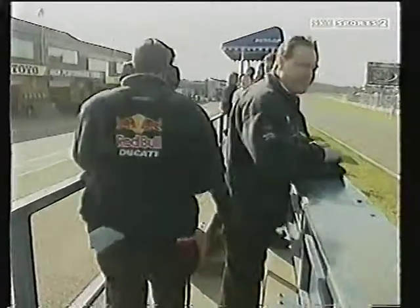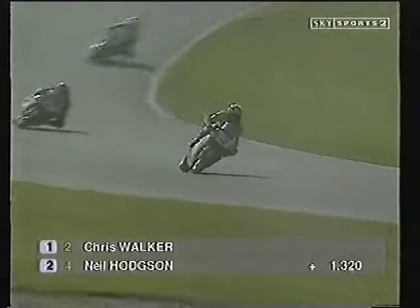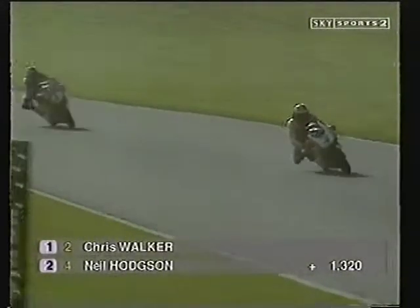Oh, there's the Red Bull, part of the team that belongs to James Hayden, about to walk off a pit wall. First back to 2nd, 1.3 seconds. That's worth keeping an eye on now. Chris Walker back to this man, Neil Hodgson, on bike number 4. But Hizzy is still there. Yeah, it's given Walker a bit of breathing space. Now, if Hizzy catches Hodgson, they need to just settle down and try and catch Walker as opposed to fall over each other. You've got to feel a bit sorry for John Reynolds.